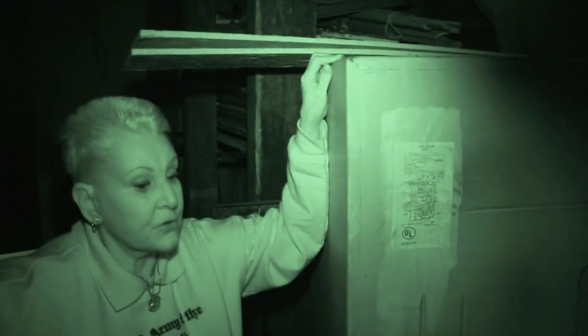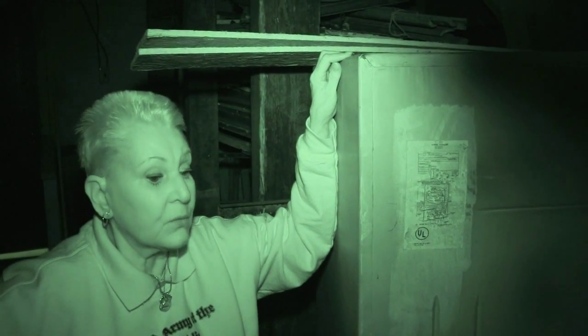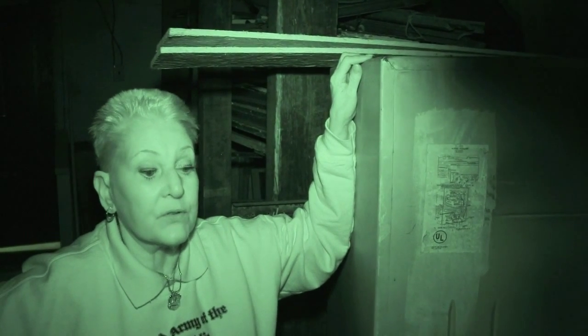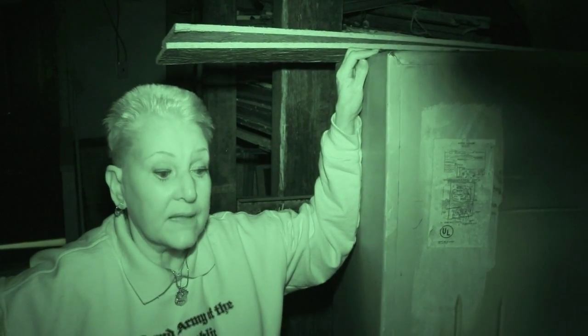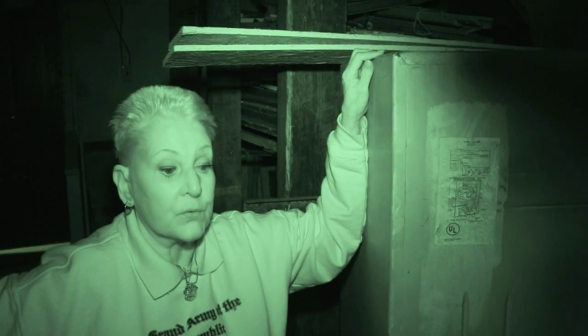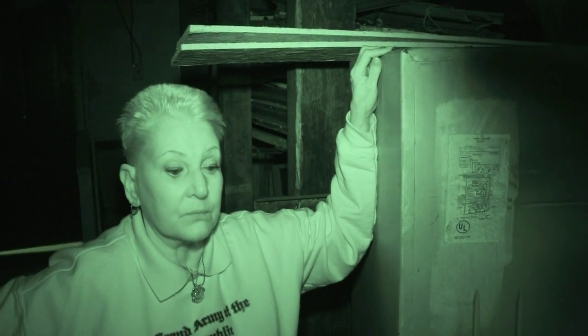If you want us to leave, why don't you light up that piece of equipment? If you light up that piece of equipment, let us know that you want us to leave, then we will leave you alone. So if you want us to leave, light up that piece of equipment for us.